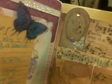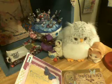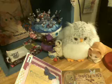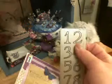Okay, then tonight I worked on this one. And you see the number 2 up there. What I have done, instead of using a stamp, I have these die cuts. So I used this one.